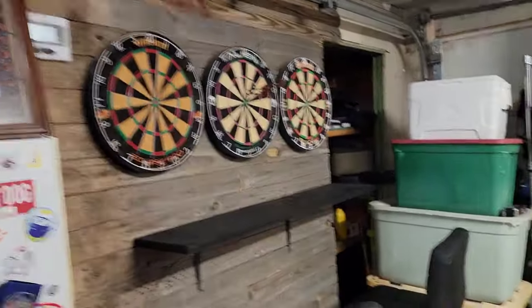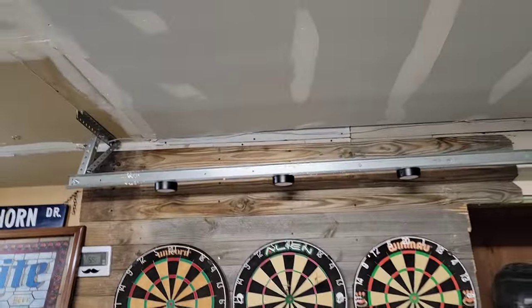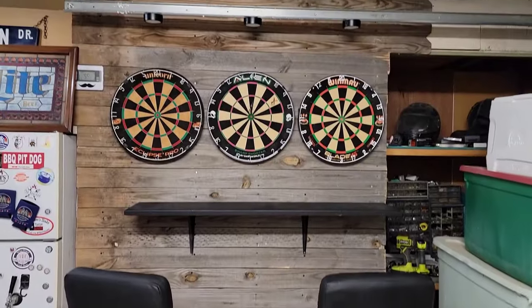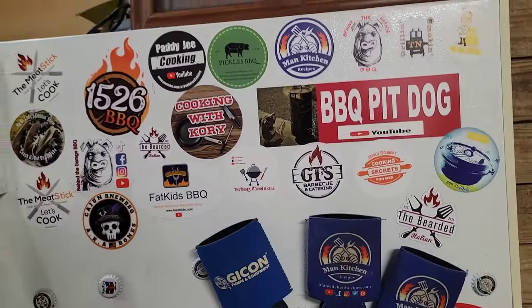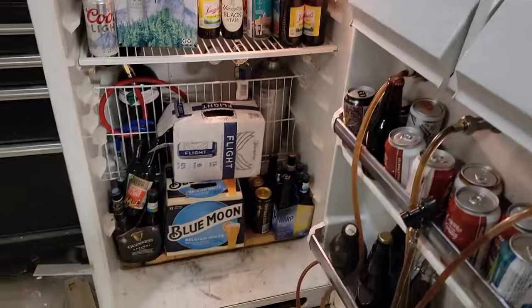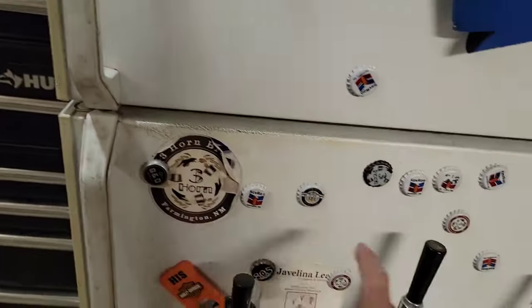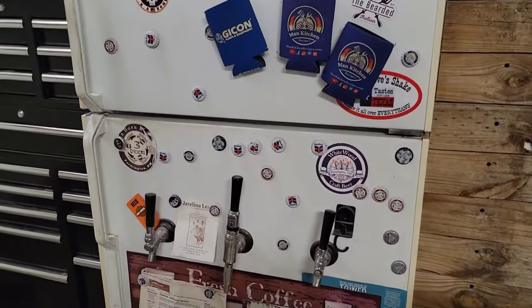Beer light, I've got this wall here. Those are some old dart boards that I had, and the old fence from out back, I took the panels off and put them on my wall. And then of course there's my fridge with my stickers from other channels. Yes, that's a beer fridge, and let's see, probably has beer in it. Yeah, pretty fully stocked with beer. Yeah, so there you go. The taps are not currently used. I used to make my own beer and haven't in quite a while.